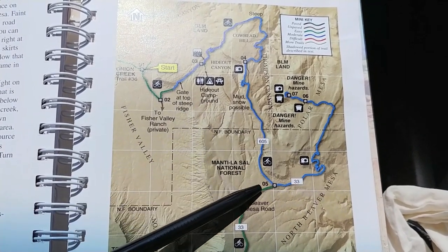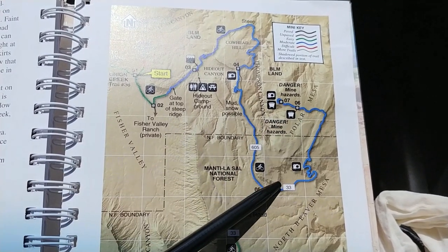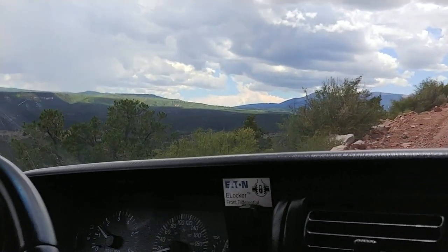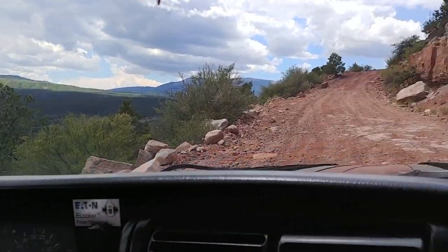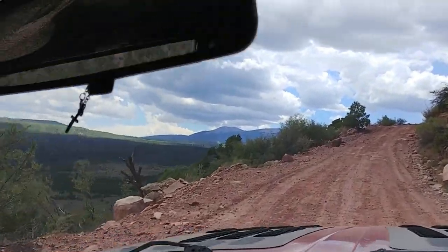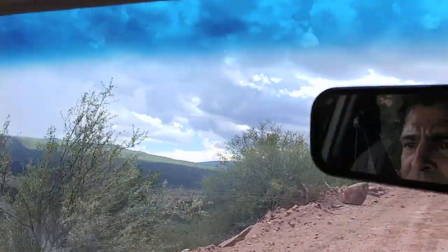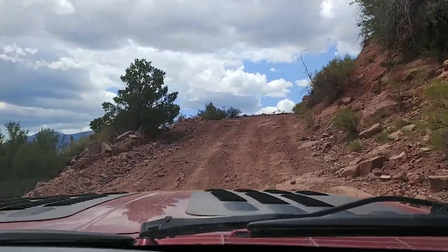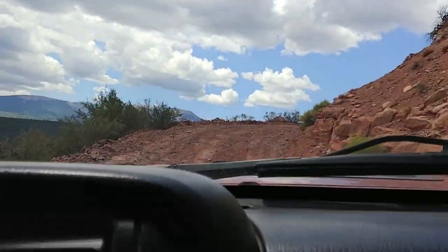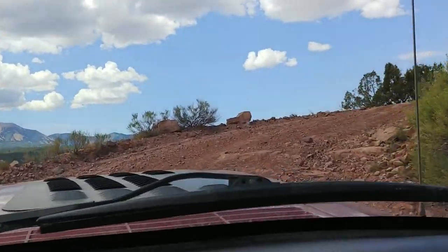Here, we're now right at this junction point. We're going to drive up to see Polar Mesa. Blind corners. You can see them.